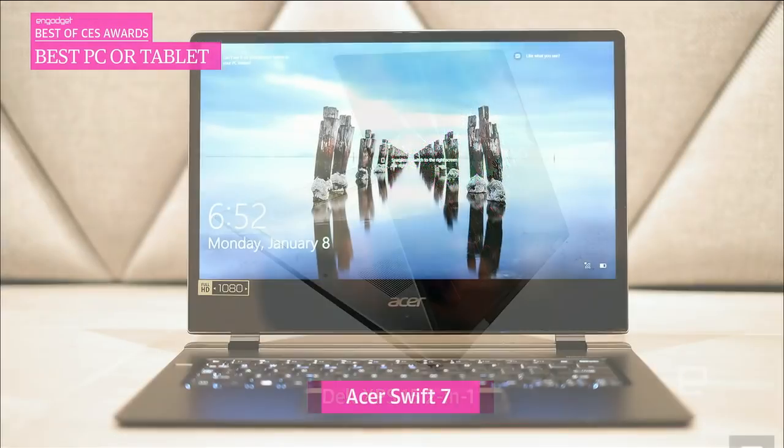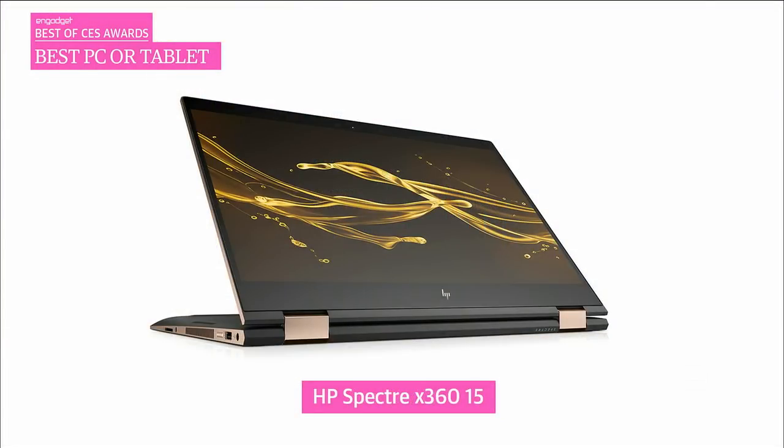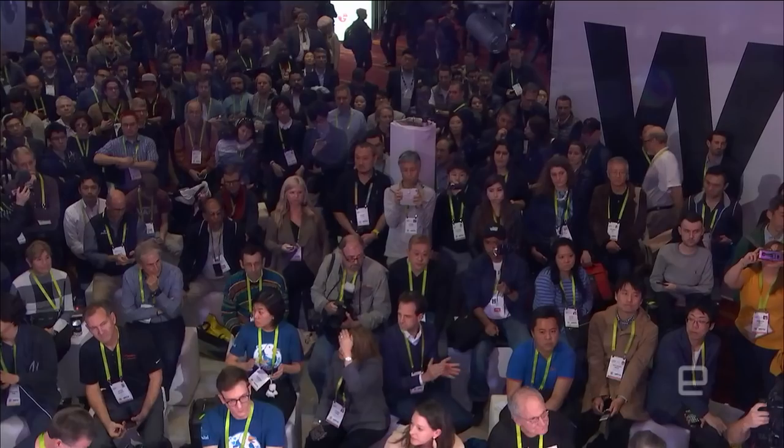We have the Acer Swift 7, which now holds the title of the world's thinnest laptop, and the HP Spectre X360, which is HP's latest convertible, and it has powerful graphics under the hood, thanks to AMD's RX Vega M GPU. And the winner is Lenovo's ThinkPad X1 Carbon.